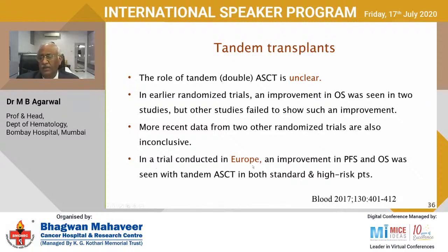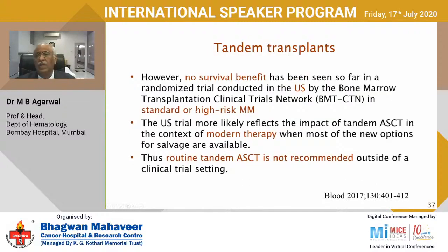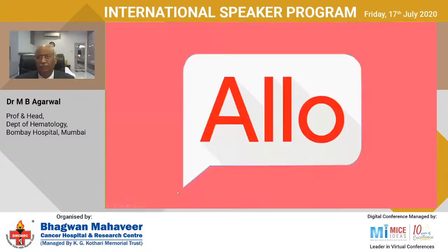In the trial conducted in Europe, an improvement in progression-free survival and overall survival was seen with tandem in both standard and high-risk subjects. However, no survival benefit was seen in the US trial, either in standard or high-risk patients. The US trial is more likely to reflect the impact of tandem transplant in the context of modern therapy, a number of these drugs which were not used in European trials. In conclusion, routine tandem transplant is not recommended at this stage. It can only be a part of clinical trials.